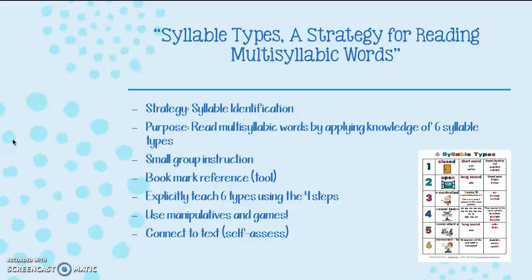And then step 2 would be reading numerous single syllable words with that specific type. So if we're talking about closed syllable words, you're going to stick with 1-syllable closed words like cat, and really practicing with many, many words of that syllable type. And then step 3 would be to now incorporate 2- and 3-syllable words with just that syllable type. So really giving the student a clear and firm grasp on 1 syllable type with 1-syllable words, 2 and 3, before moving on.